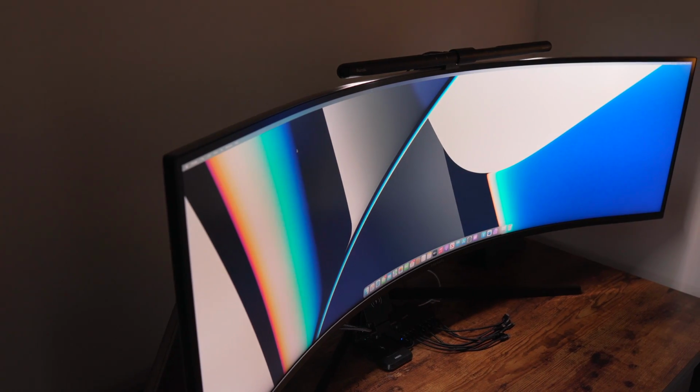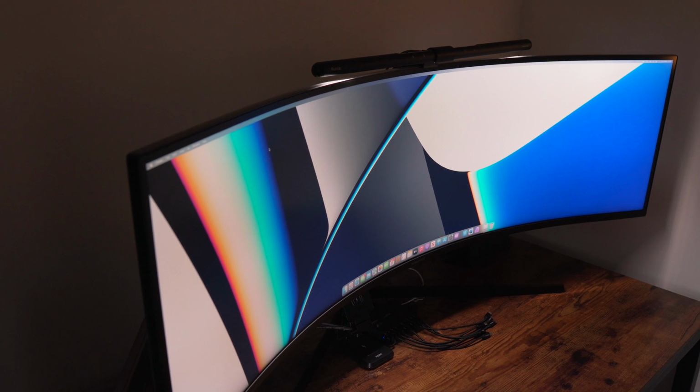And lastly, the biggest consideration is your machine. I personally would spend more money towards a more powerful computer over a nice fancy monitor. Even though the G9 is the cheapest of the three, it still costs a lot of money.